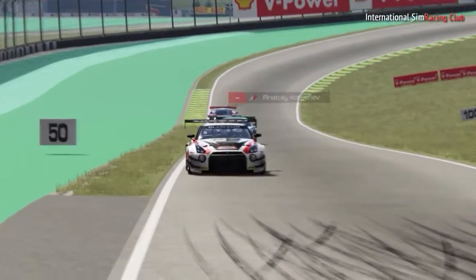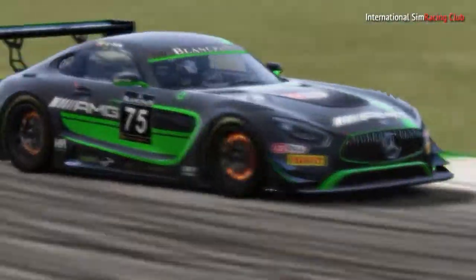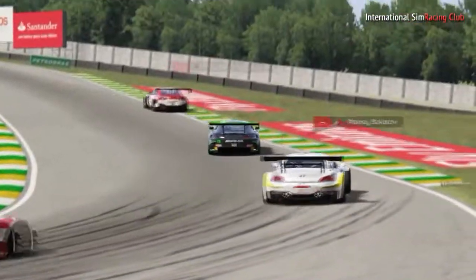The 75 of Garth Tander right there. Oh, that was great stuff by Gizzy. Down into second for Hell Corner. He timed that very, very well.